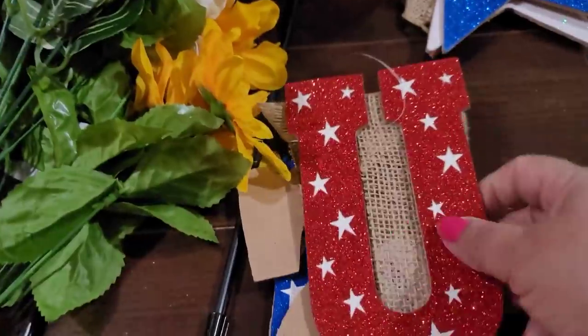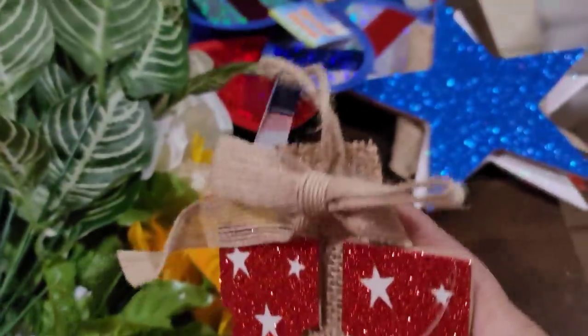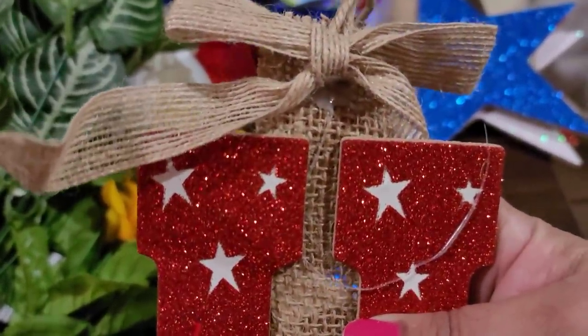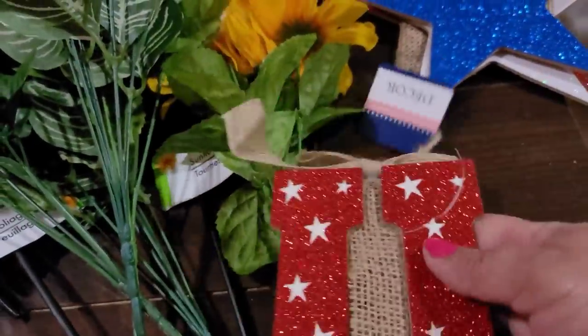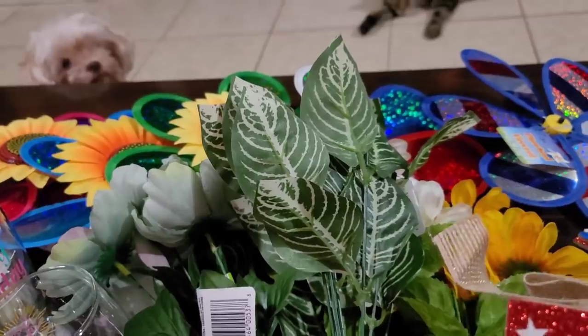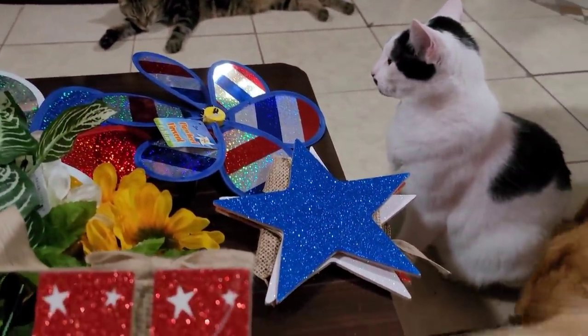And then I picked up this wall hanging. It's got the burlap ribbon, and it says USA. And it's really cute. It's got the two different kinds of burlap ribbons. Uh-oh. Girl, what are you doing? You're taking everything with you. She's got her tail over here, and she's pulling all my stuff. Here's the other one. And there's another one. And there's another one.